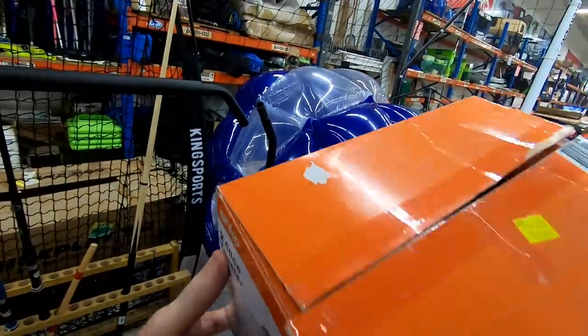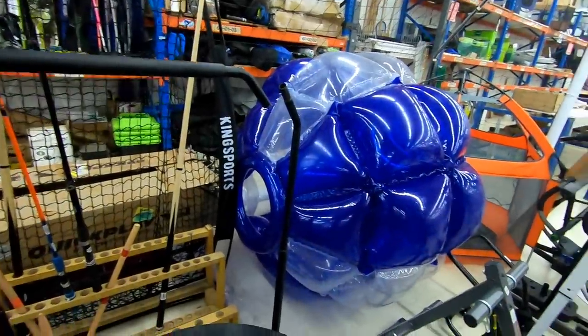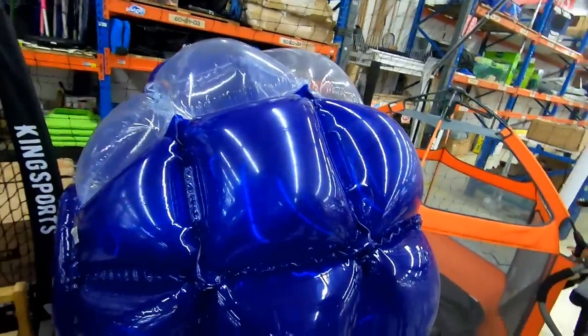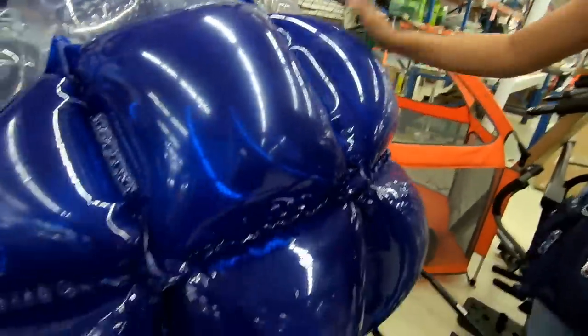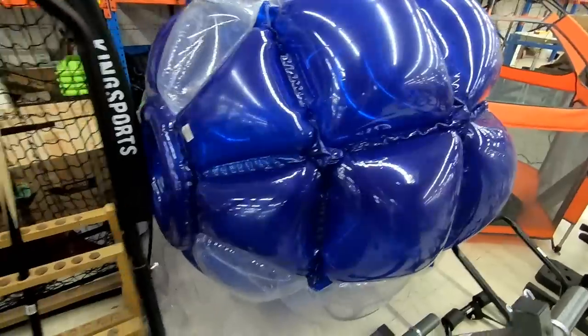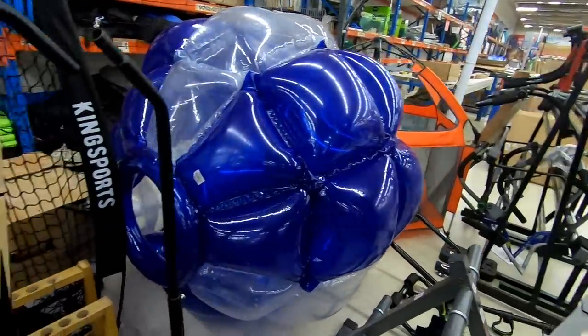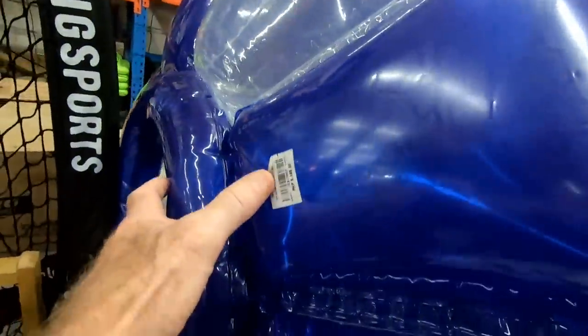Now they have some toaster. We end up getting that toaster. And that thing, that looks like fun. Somebody crawls inside of that, and you roll it around in water, or you probably shouldn't roll it down the hill, but that would be fun. Fun to watch somebody roll down the hill, as long as they didn't get thrown out.